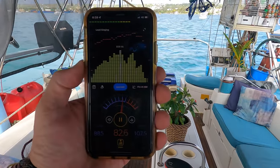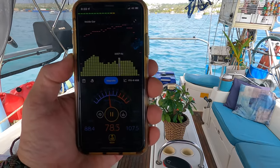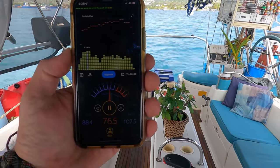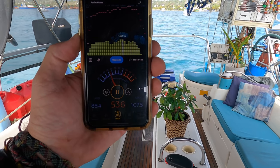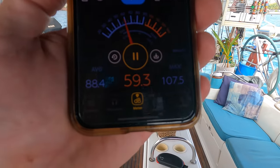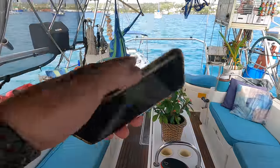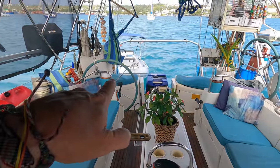Now, what if I told you that right now there is a 2 kilowatt generator running on this boat as we speak? Can you hear it? All I hear is the water splashing on the dinghy. What do you hear?